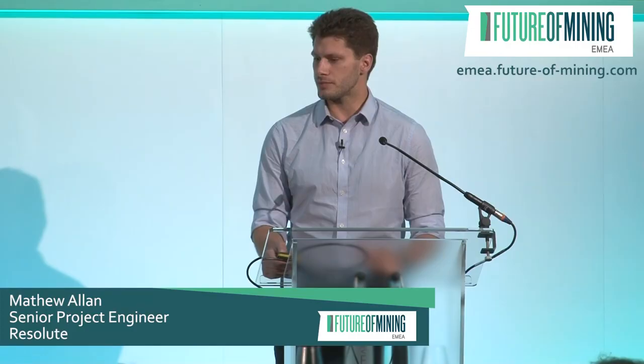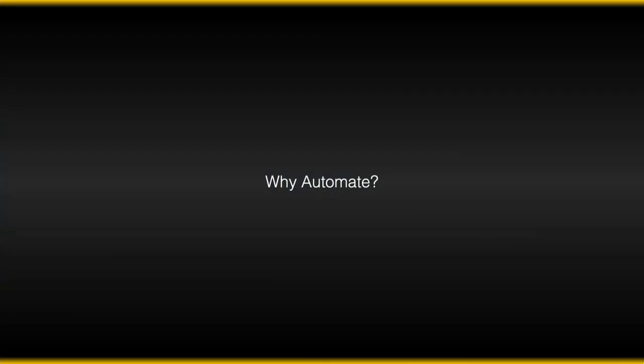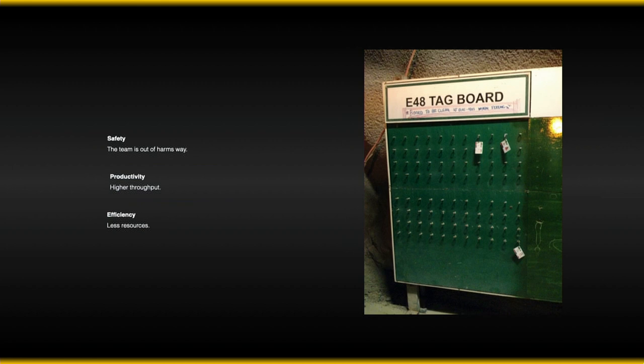So in terms of why the business decided to automate, there's three key reasons why any business should automate. The key one is safety, and I'll delve into the safety topic a little bit more. And then the byproducts that are, I guess, add value and form up the business case generally for a mine is productivity and efficiency.